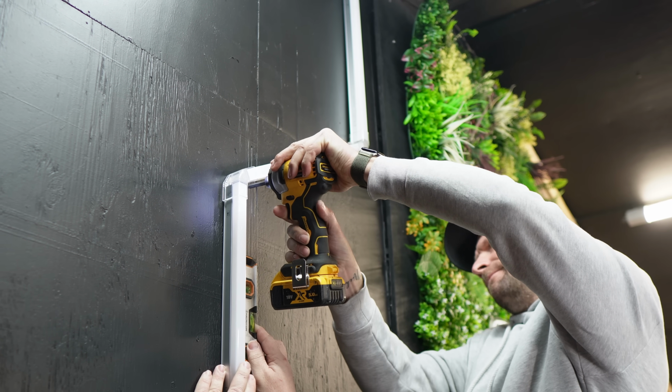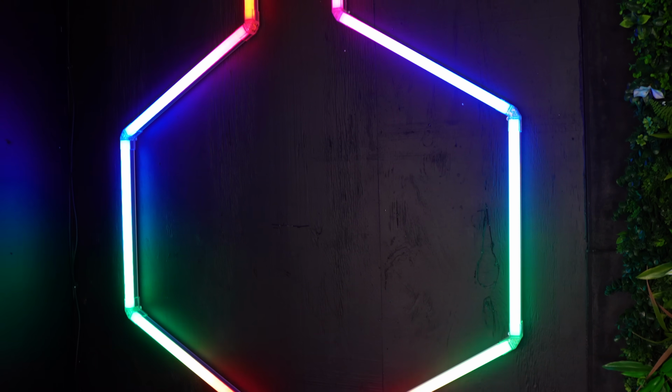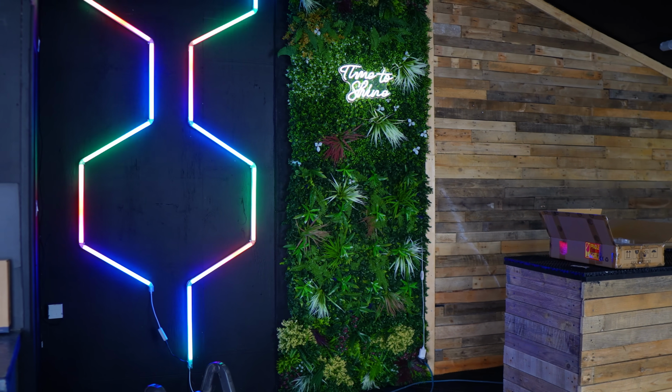Back to the studio now, and I decided to try something a little bit different with the RGB lights because I already had some Hex Lights opposite, so I thought this detached style would give it a nice balance.